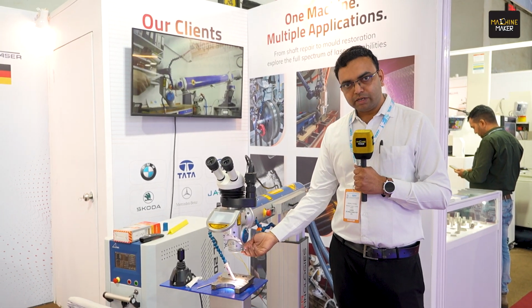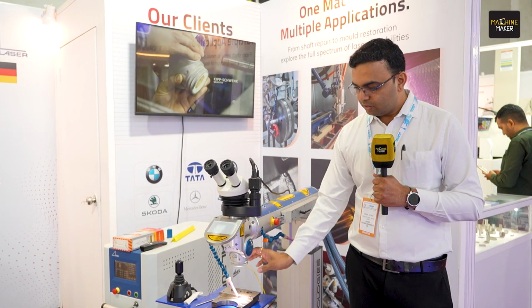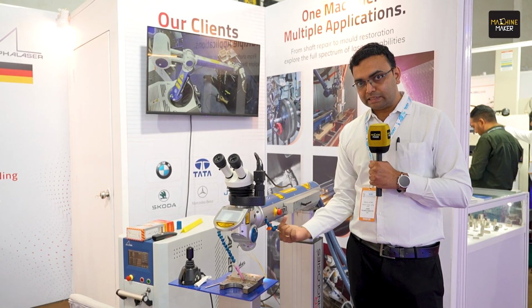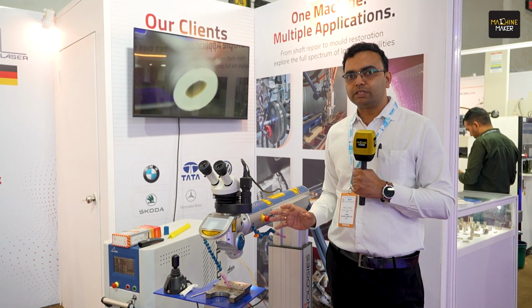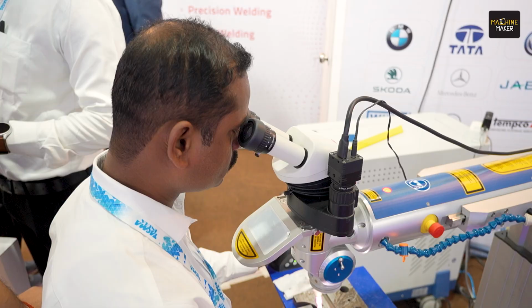Secondly, we have turn and tilt, which is our patent product, where we can give the beam angle to the machine like this, and it can rotate 360 degrees as well, which is very much required in the welding and repairing of molds and dies.